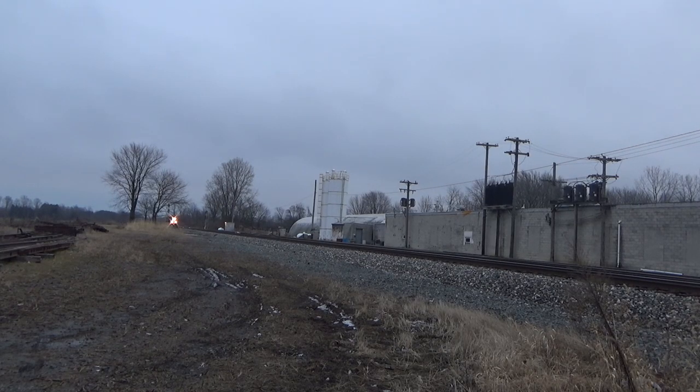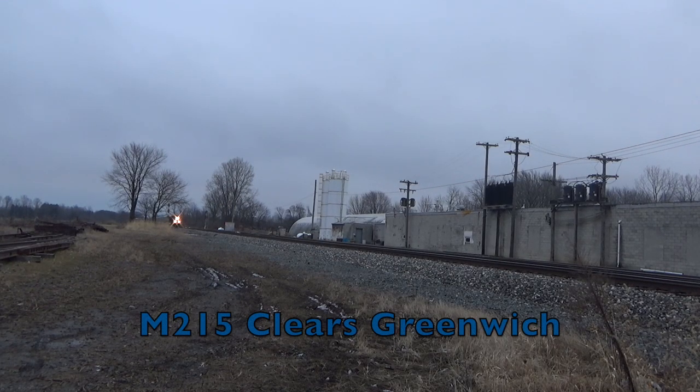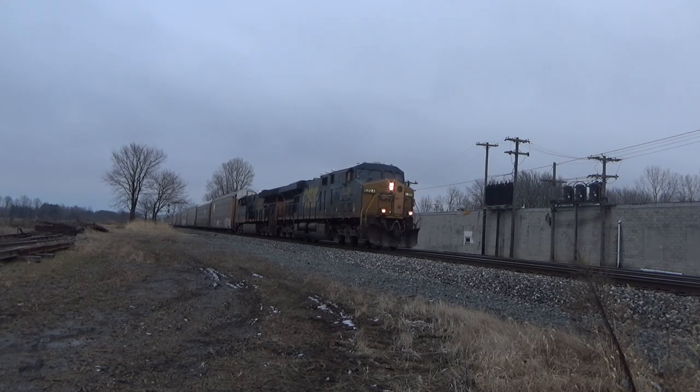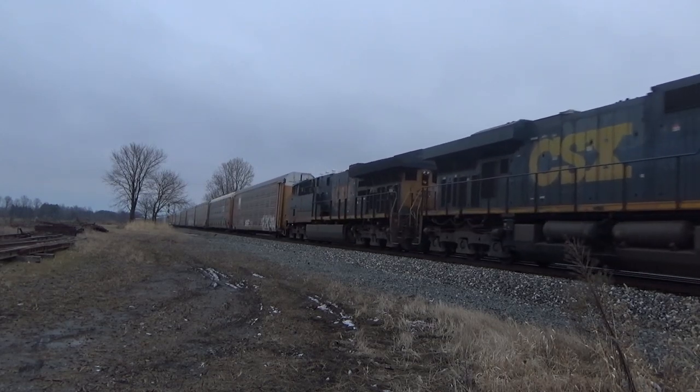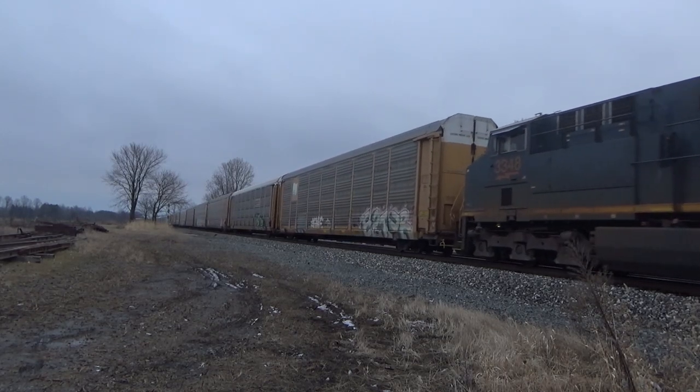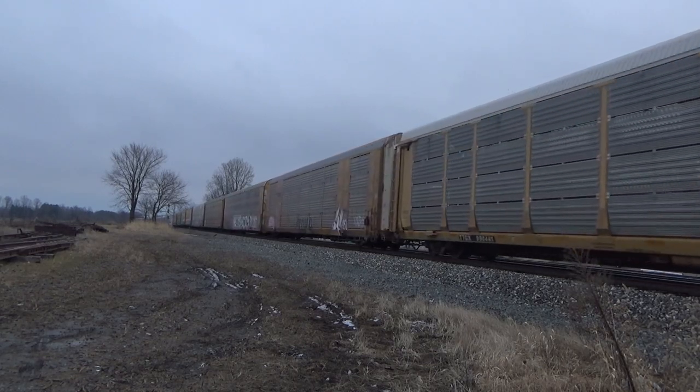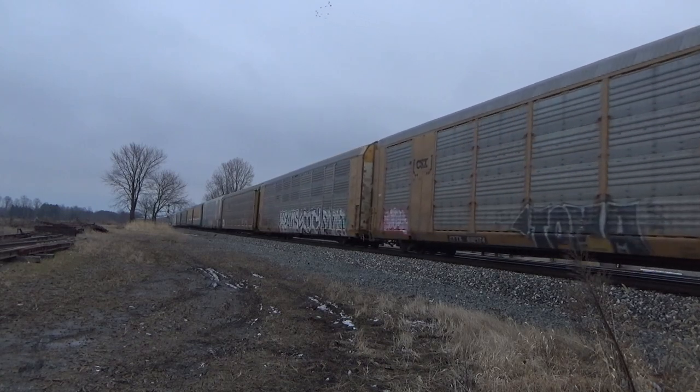We would end up getting another train from the Newcastle subdivision. This one is a ROX train, which is M215 from Cumberland to Wayne, Michigan. There would be a 214, but he does not come in out of Wayne anymore. He comes out of Walbridge. M209 basically takes that job from Wayne, Michigan, all the way down to Baldwin. But we're not focusing on that train. We're focusing on 215 or whatever trains that we can catch.